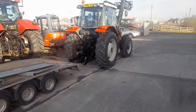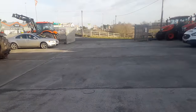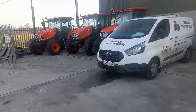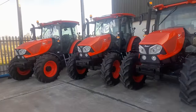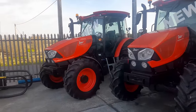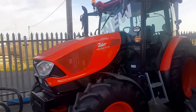Of course, Brogan Tractors have had years of dealing with Zetors and everything else, and of course they're all over the country. There's three brothers of three different garages. This is a new Zetor. I would love to get out in one of these. This one, she's a 120, the other ones are 100 and 110.